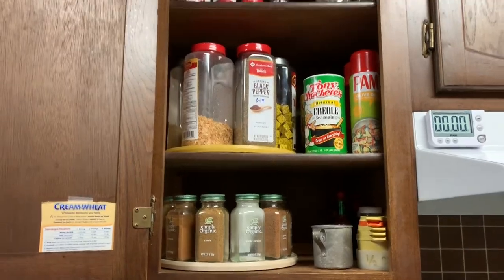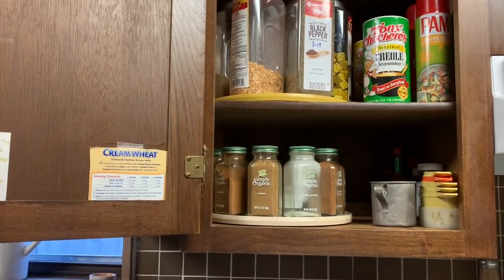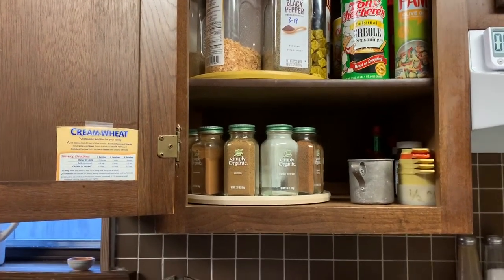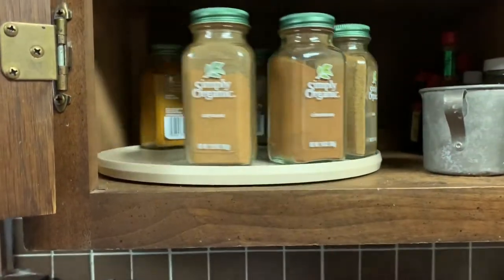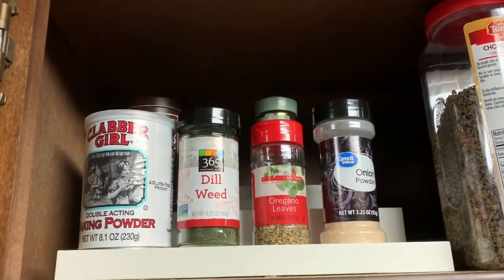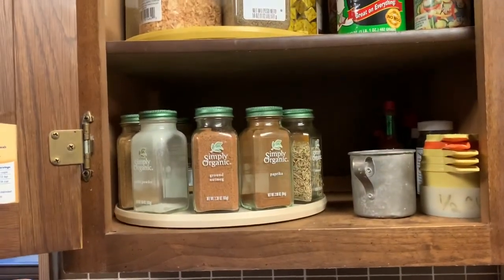It's been way back when. But if you go to Bed Bath & Beyond or Target, I mean, you can find stuff like that anywhere. Even if you just search kitchen organization on Amazon, you'll find a bunch of stuff. So the turntables are my favorite because you literally just do that and then you can see everything you have. I like them better than that thing, so that's why I put that thing way up there. And the turntables down here because I like them better.